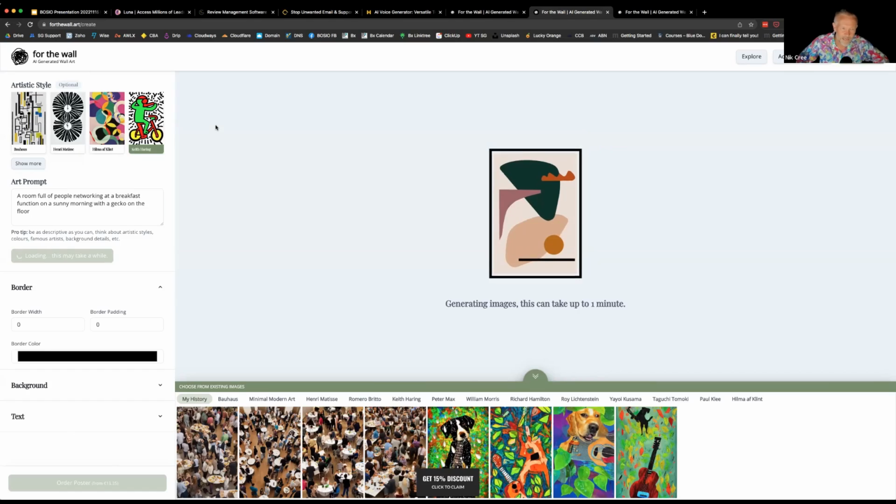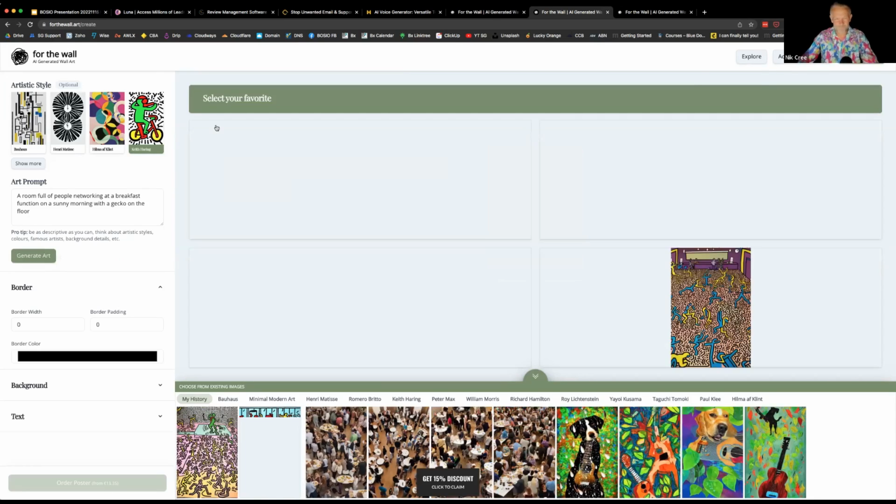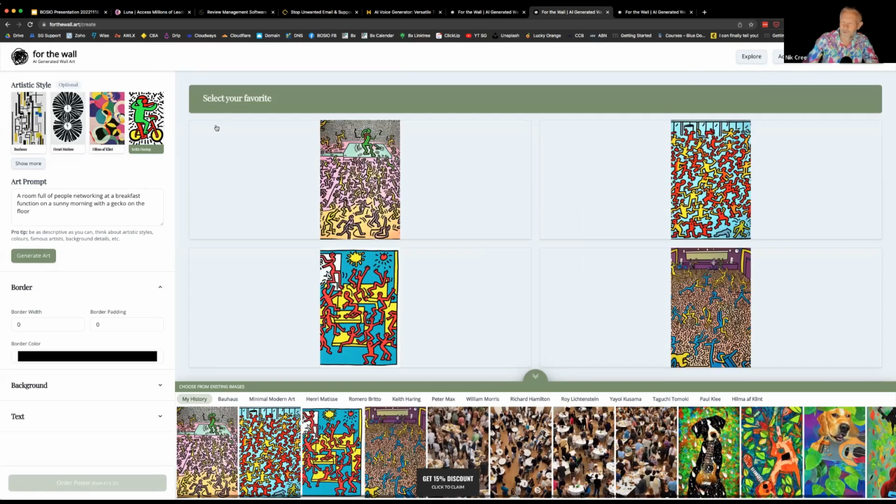As you can see, with apps like this you can spend hours of time playing with it. If you've got a task there that you really don't want to do, this is the ideal thing to procrastinate with. All right, there we go. That's a wee bit better, isn't it? There's a room full of people networking at breakfast, and somewhere in there is a gecko.